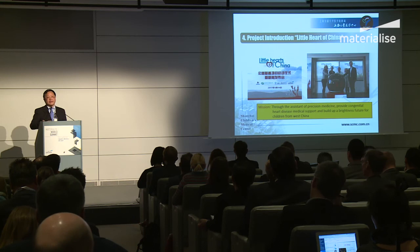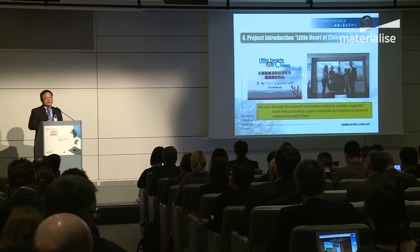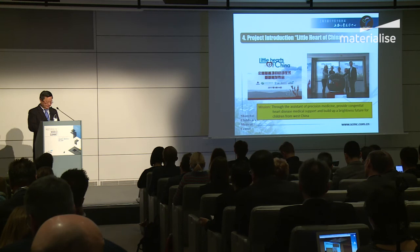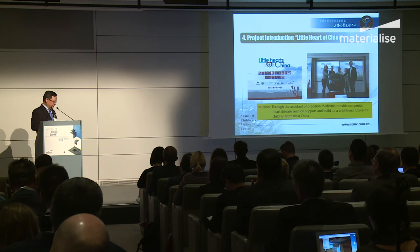So after last year, we organized a team from our hospital, the Materialise company, and some foundations from China. Together we organized this program. The program's mission is, through the assistance of precision medicine, to provide congenital heart disease medical support and build a bright future for the children from the northwest area of China.